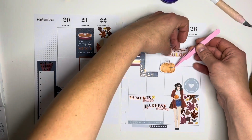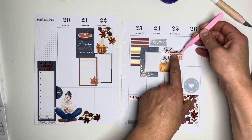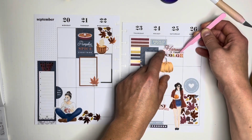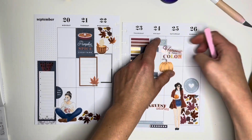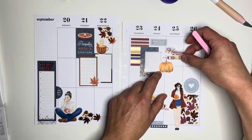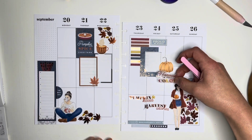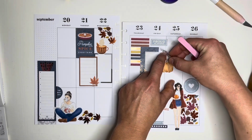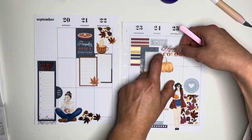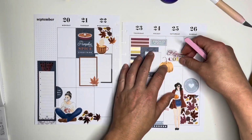Yeah, I'm just finishing up the spread. I'm going to add a pumpkin, and I struggle a little with what quote I want to use. I think I end up putting one down in the bottom that says pumpkin kisses and harvest wishes right there. But I'm going to move it a little bit because I had cut that one. So I'm going to move that around, move my pumpkins. I'm just playing with the placement.